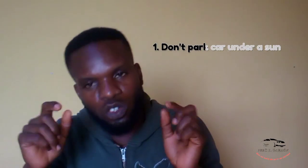One is, don't park your car under the sun. You're supposed to park your car under a shade. Yes, a small shade, or where there is a shade, you have to park your car under it so that it can protect the color of the car. The color wouldn't fade when you want to sell the car. You protect it by keeping it under a shade so that the sun will not affect the color, and the color of the car will not fade away.